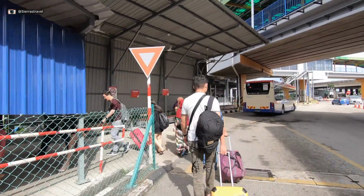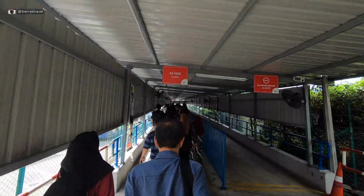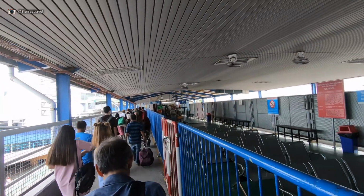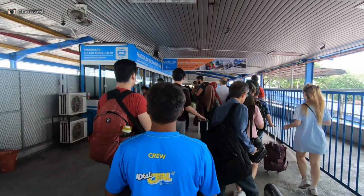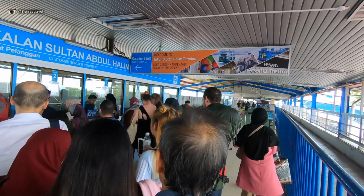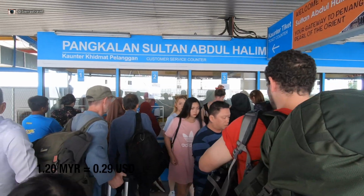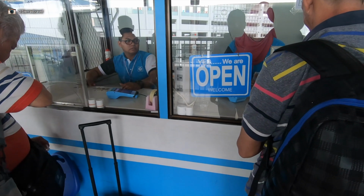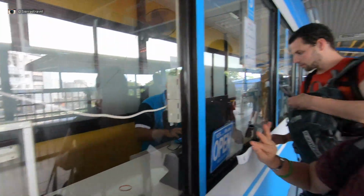where we pick up our ticket to board the ferry. And the cost to board the ferry looks like $1.20. It doesn't work. I put it and it doesn't work. So that lady was having a few issues.